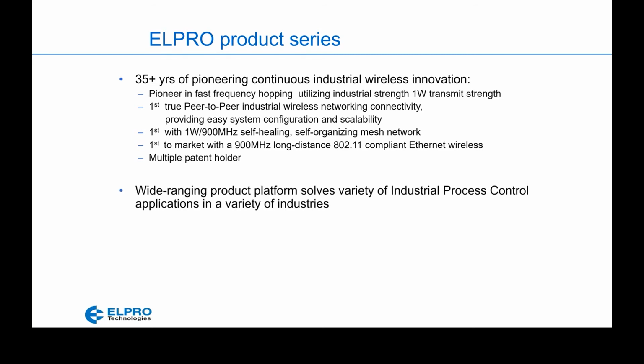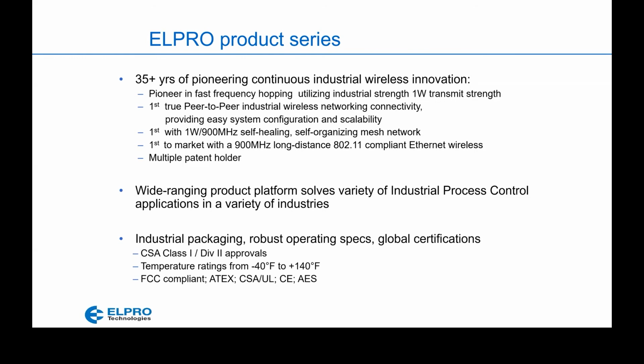And of course, there are numerous developments. I could go on and on about this. One of the things is we do own quite a few patents for our inventions over the years. They are registered in Canada, the US, and Australia, as far as I know. And of course, all of these radios are industrial grade, and that means that virtually all of them have Class 1 Division 2 approval, CSA and UL. And temperature ratings, -40 to 140 degrees Fahrenheit, so these can be mounted and installed outdoors. And of course, FCC compliant, as all radios have to be, ATEX certification, CE for Europe, AES for encryption, that sort of thing. So we're certainly very familiar with getting these products to meet certain standards in different countries.